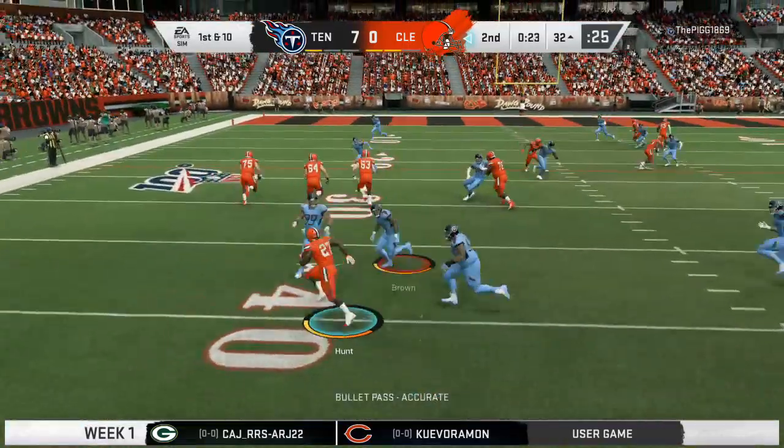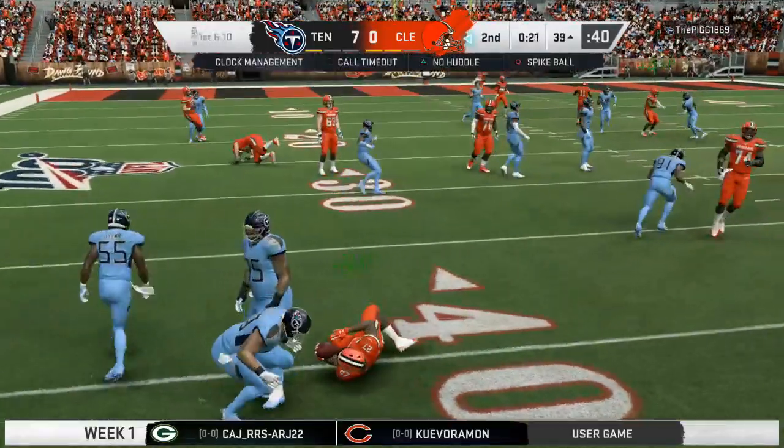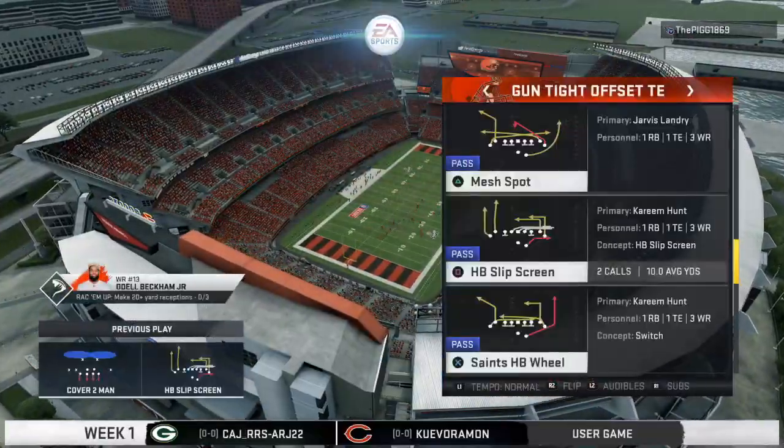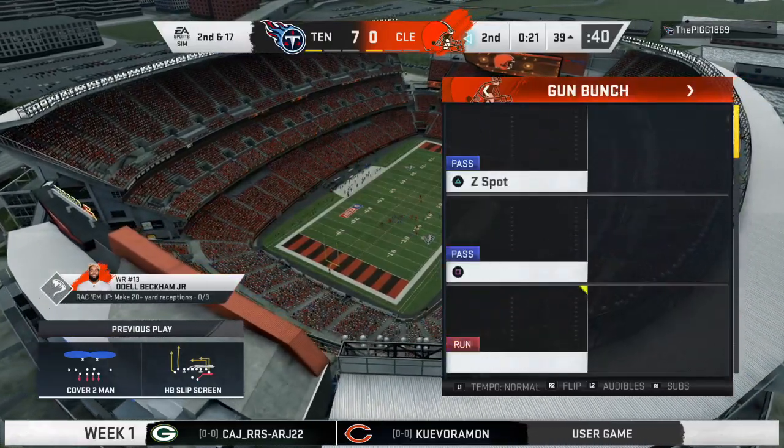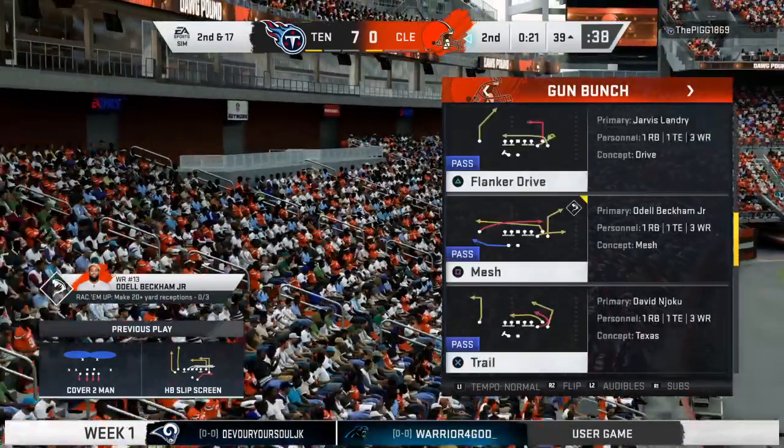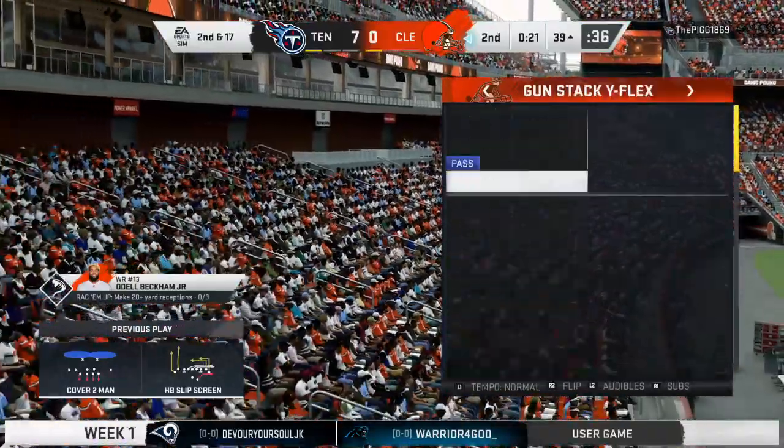Mayfield to throw it. And this is caught. A spectacular one-handed grab there. Now the Browns signal for the second of their timeouts as the clock will stop with 21 seconds to go here in the first half.